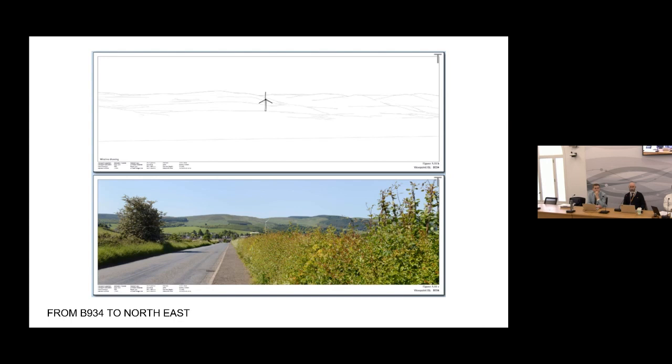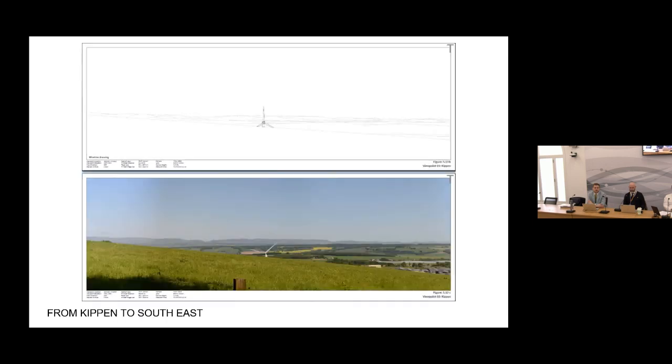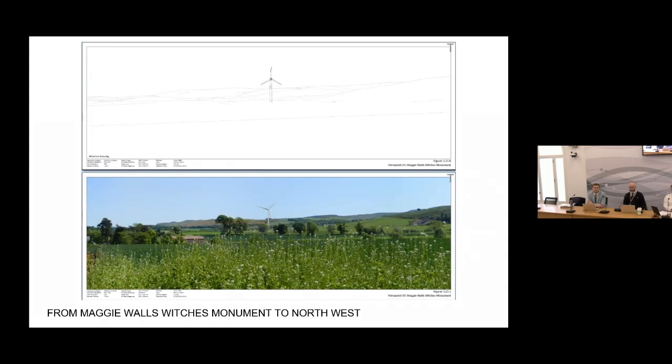Next slide. Second image is from much closer to the northeast at Quarry Road. Next slide, please. We then move to the southeast and a view from Kippen with the turbine visible over the ridge. Next slide, please. Then we move further southeast and see a view from Condy Road. Next slide, please. The fifth image shows a likely view from Maggie Walls Monument to the northwest.